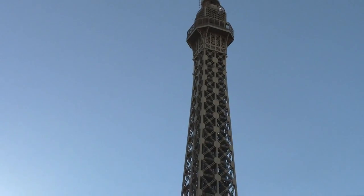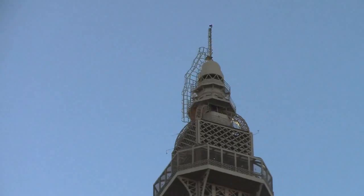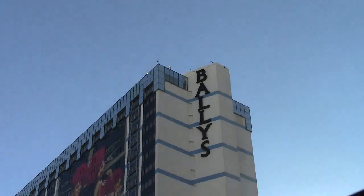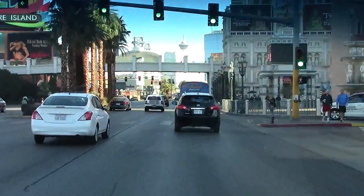Also took a drive to Paris, France. Here's the Eiffel Tower. Right next to Bally's Casino. All right, I'm busted again. I'm in Vegas still. But this panorama sunroof in the Kia sure does show a lot.